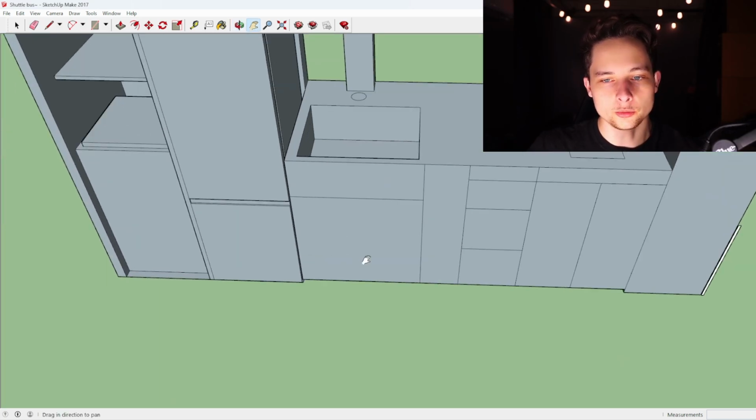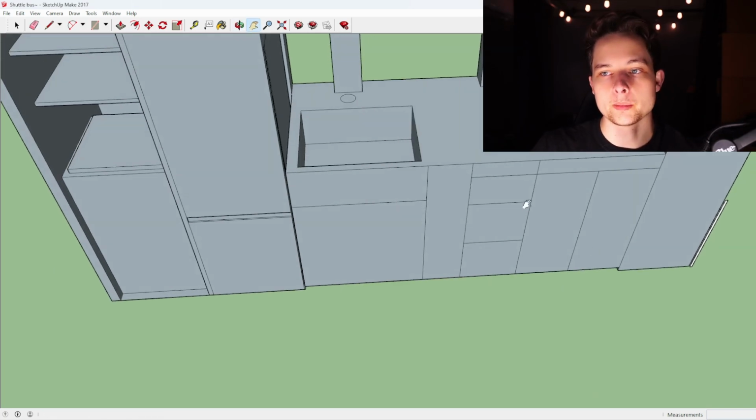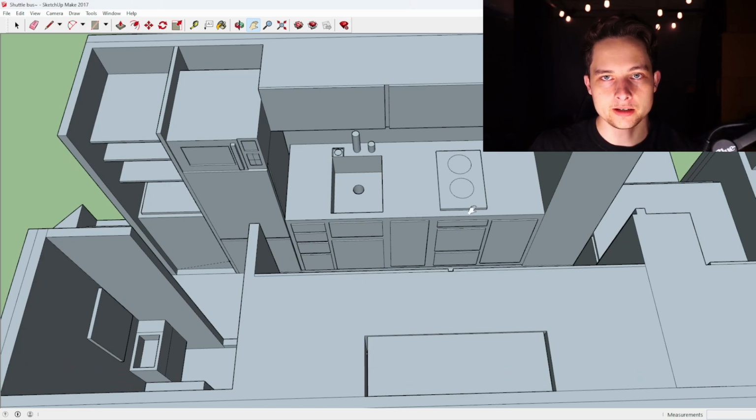Underneath the sink, there will be the dishwasher, so that'll be cool. There will be the trash and recycling pull-out bin, basically, right here. More cabinets here, and then this will probably be opening up cabinets for just a bunch of big stuff and small stuff and all that stuff combined, basically. And then overhead cabinets. That concludes the left side.